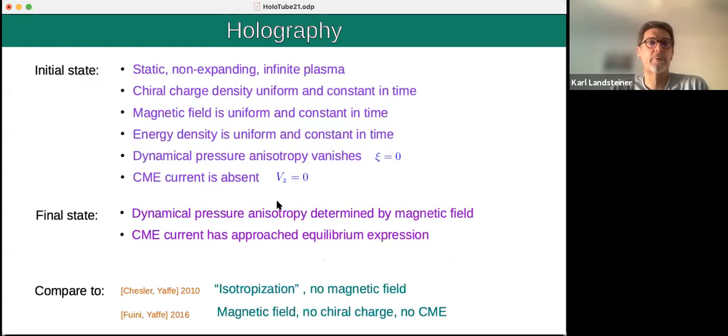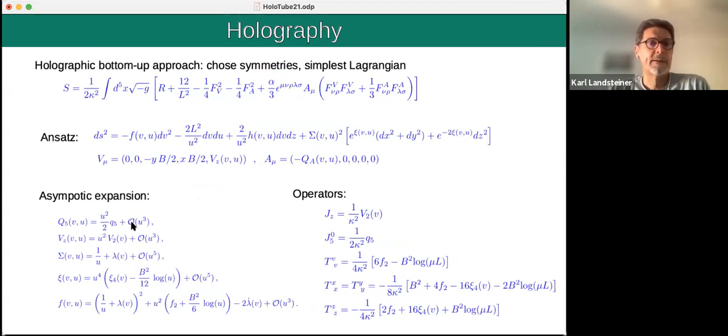And here, that's the asymptotic expansion in an asymptotically AdS space. There's some integration constant like Q5, which will translate into the axial charge, of course. And V2, that translates into the vector current, the electric current. And then Xi will give us information about the pressure, especially the pressure anisotropy. And F2 is the blackening factor, which tells us about the energy density and also, of course, the isotropic part of the pressure.